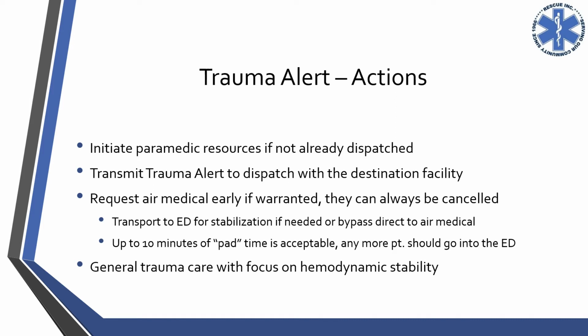And then just general trauma care. Focus on the airway. Focus on hemodynamic stability. Do what we're good at. Take care of the patient.